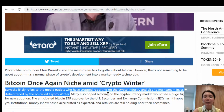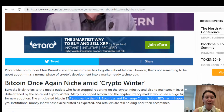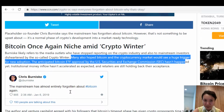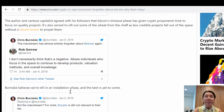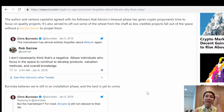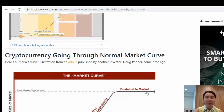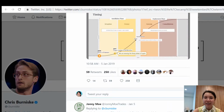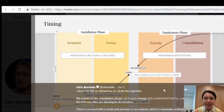Many also hoped Bitcoin and the cryptocurrency market would see a huge trigger for new adoption. The anticipated Bitcoin ETF approval by the US Securities and Exchange Commission hasn't happened yet. Institutional money inflow hasn't accelerated as expected, and retailers are still holding back their acceptance. And he said the mainstream has almost entirely forgotten about Bitcoin. But he doesn't mean it in a bad way, right? Let me open up this one so it's bigger. There's a chart here, yes.